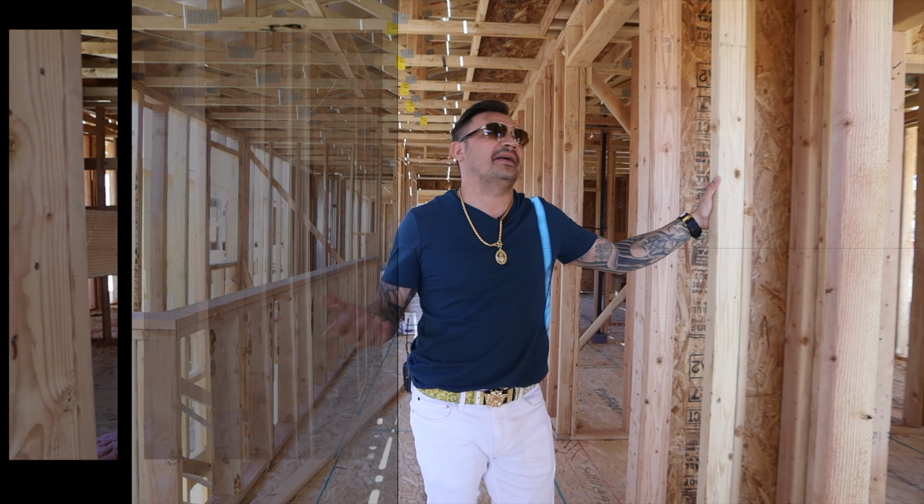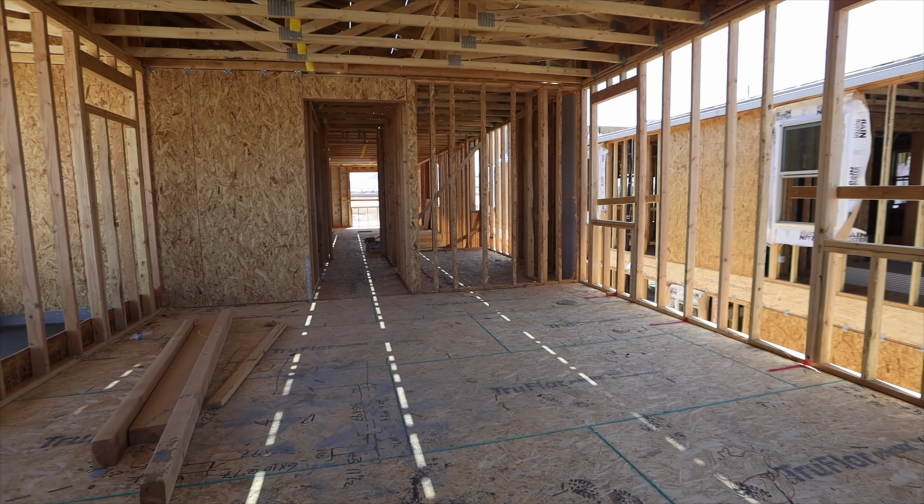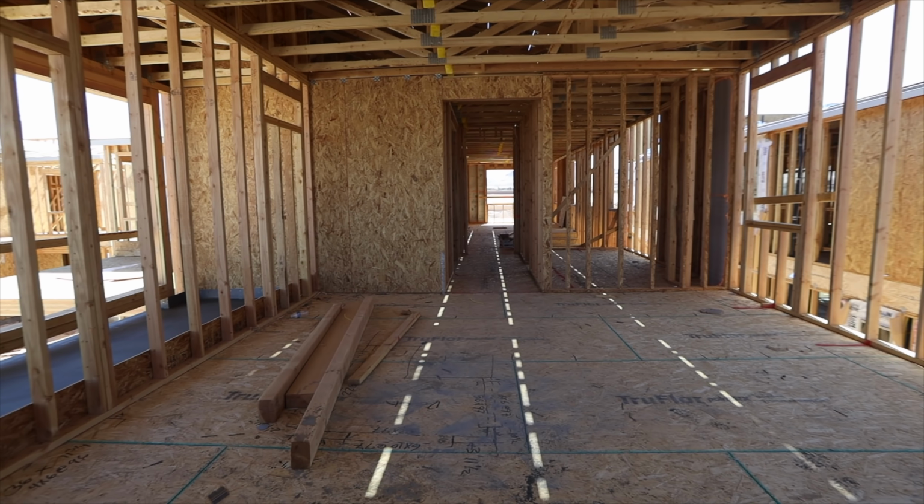Now, as we come into the master, with this master, you do have a nice 12-foot slide, which is really nice, right into your balcony. But what I love about this is that this lot right here opens out to a major street. So when you're out here on your balcony, it is just nice and open.